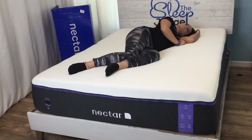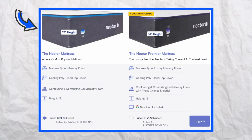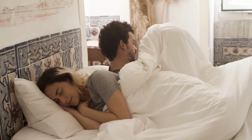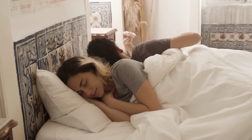Now, if you sleep primarily on your stomach, you may find this mattress to be too sinky. For you, I think the standard Nectar mattress would be a better fit. Sleep partners can expect excellent motion isolation, and the Premier is very easy to move around in for those with mobility issues who want to enjoy the memory foam feel.